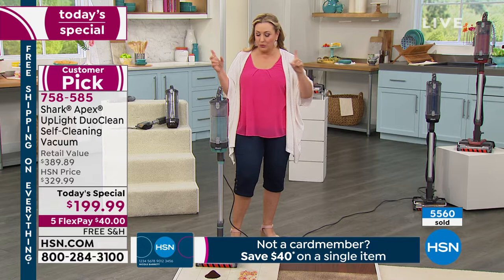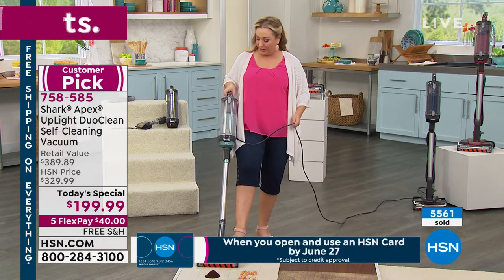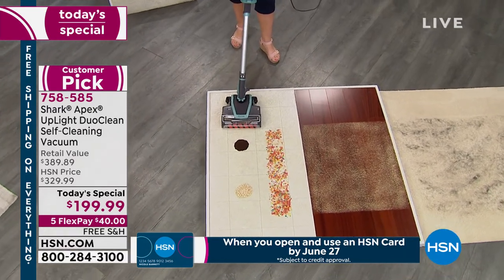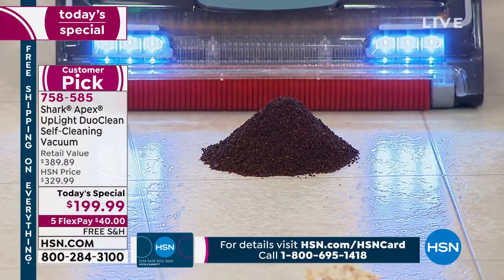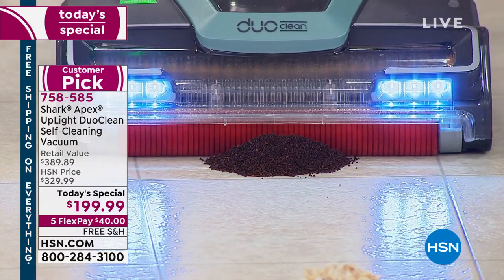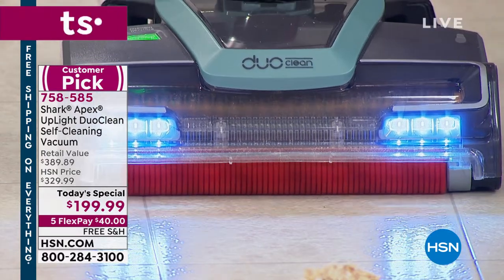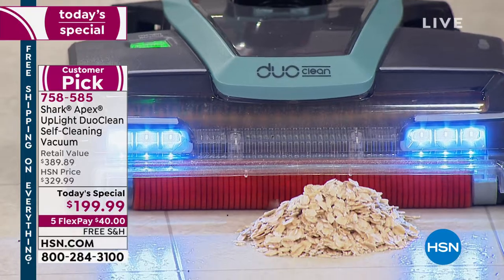But I want you to raise your expectations. So I'm going to do a little vacuuming right here in the studio. It's one button, there's no adjusting for this floor or that floor. Look at those coffee grounds. First of all, there's that light that goes up. I'm gonna attack this. And you're gonna see, think about that. Look at how it's just getting every single coffee ground right there. And then I've got another pile. It's oatmeal. It's a mound.